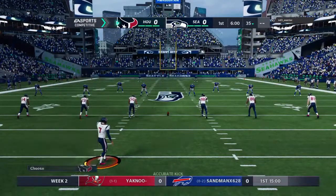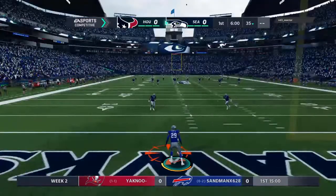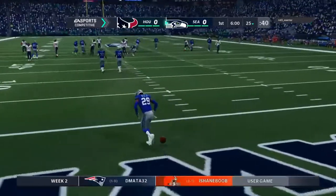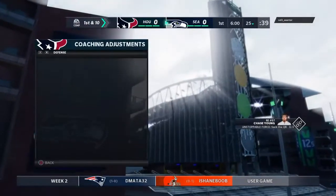For Houston. Two teams here fresh off Week 1 victories. Who can keep it going as we're underway on EA Sports? This will make it into the end zone. And this will go as a touchback, and they will begin things at the 25.